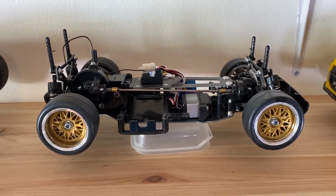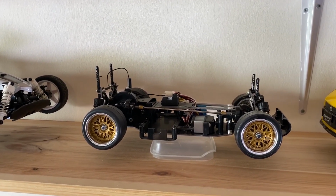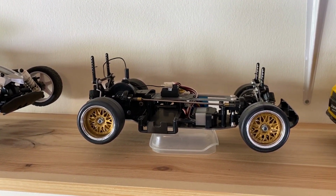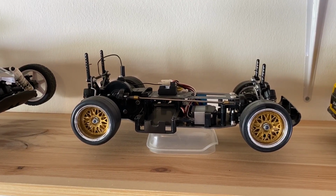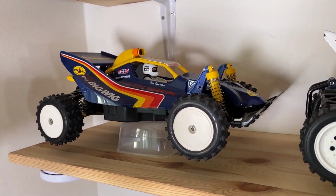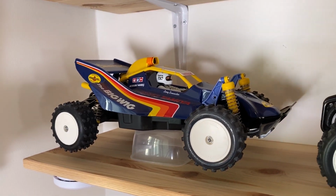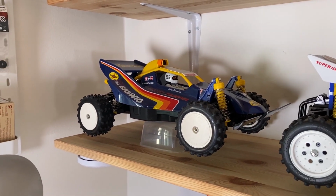This is a TAO2SW anniversary Tamiya car that still hasn't got a body. And we got the Big Wig over here, Tamiya Big Wig. It is a roller right now, and I'm pretty unsure what I'm gonna do with it.